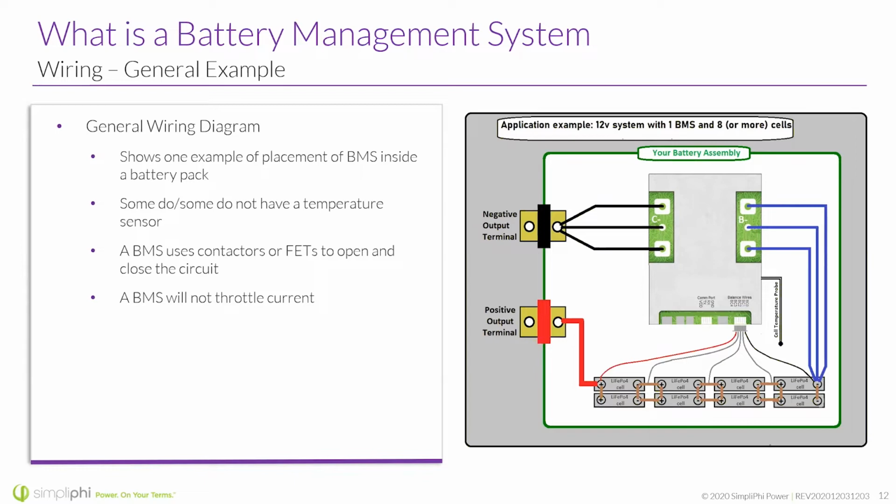Some do not have temperature sensors, and even resistors related to temperature, as our SimpliPhi does. A thermistor is basically knowing when to open and close a circuit based on temperatures. Some have no temperature sensor at all. That can be pretty common as well when it comes to analog BMS. And a BMS uses contactors or FETs to open and close the circuit. A BMS will typically not throttle current. It can tell devices to throttle current with comms, but it itself does not typically throttle the current on its own.